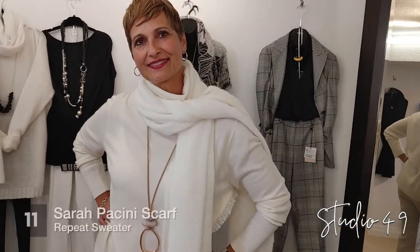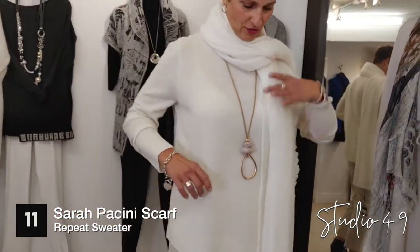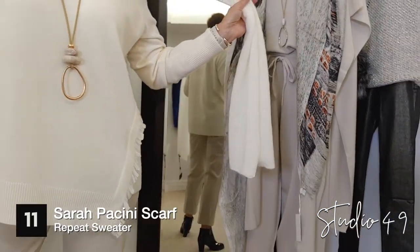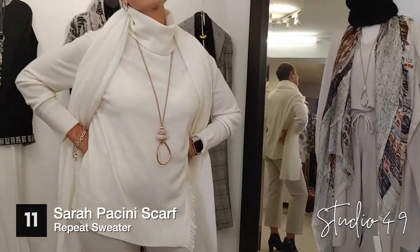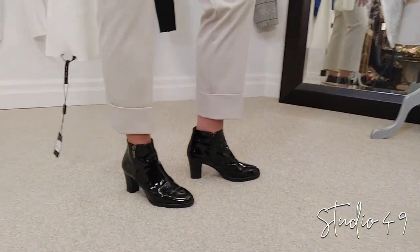Bodo's wearing a great scarf by Sara Pacini, and underneath that she has on the repeat winter white sweater. Bodo, can you just put the scarf to one side, and I'll show them how the fringe goes down one side of the sweater. And if you notice, it's a little shorter on one side and the corner of the fringe hangs down longer. She's got it with a pair of pull-on Ragu pants in the taupe color with the wider cuff. That's a great little look. And the jewelry's by Tilo.